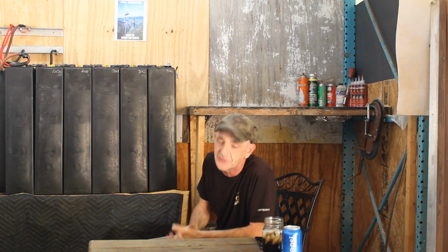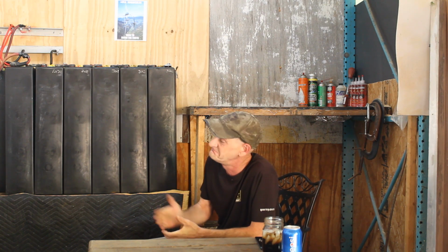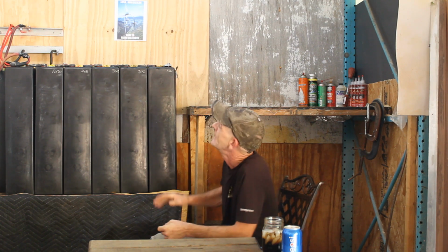You can charge these things at a higher amp rate, you can discharge them at a higher amp rate, and you can do it over and over and over again. It is not unusual for us to be pulling 400 amps through our system and off these batteries for a couple hours at a time, okay? No problem. No problem whatsoever. They will give you their rated capacity.